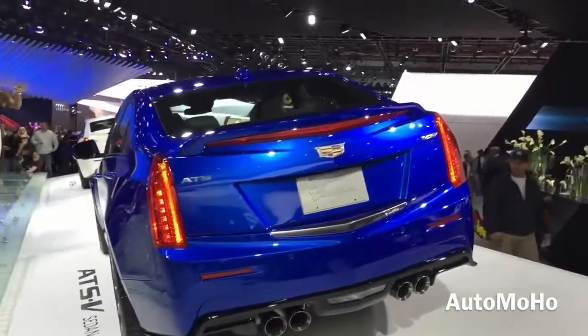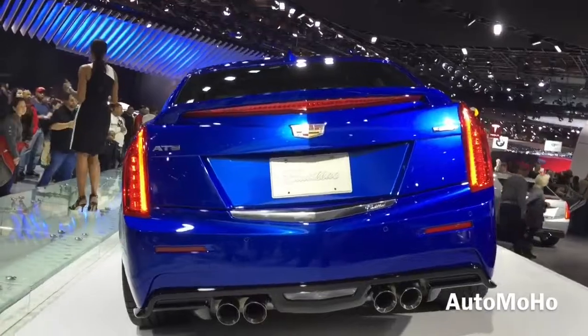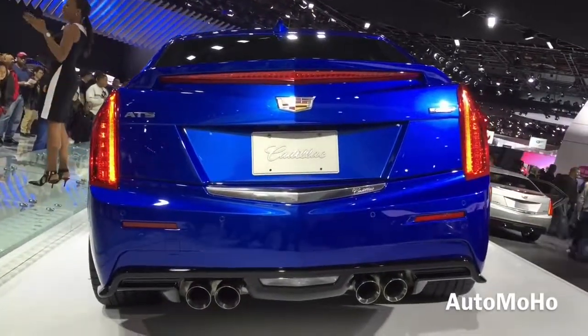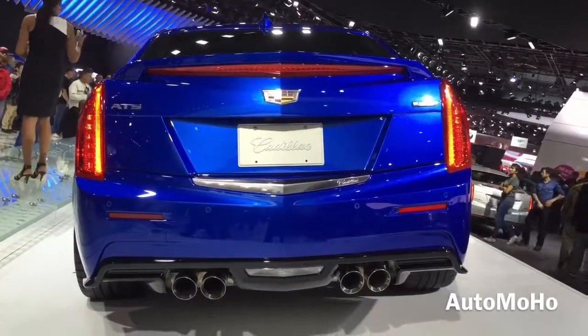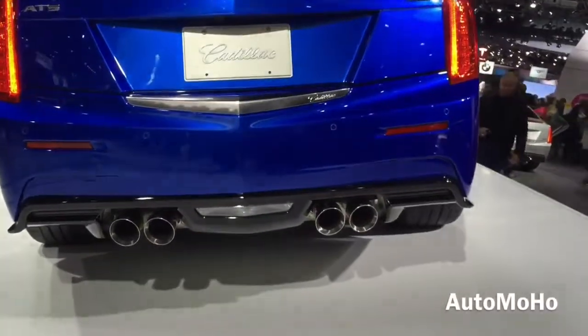Now, as I was mentioning about the inside, of course, you can't look in there, but I'm just going to talk you through it. There are many authentic materials like your carbon fiber, your suede, your leather. So when you sit down, you're going to have that Cadillac luxury, because that's what we're all about.